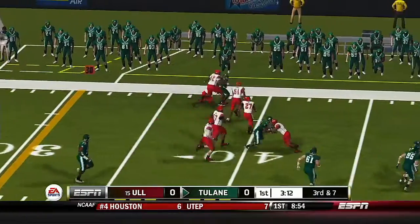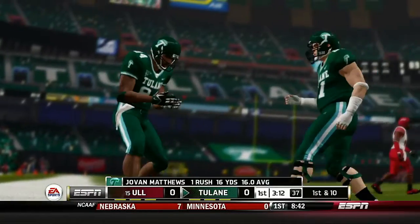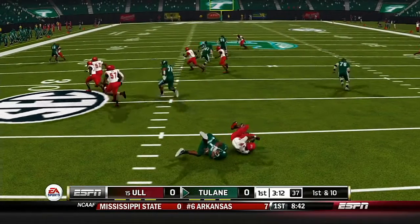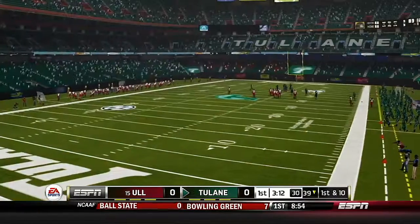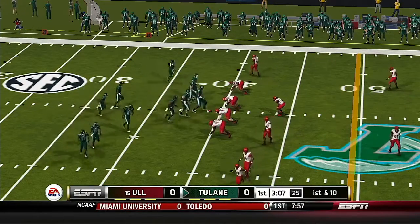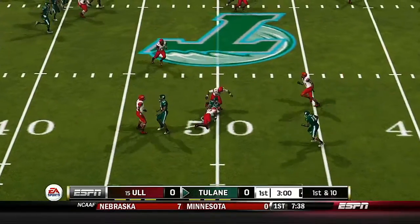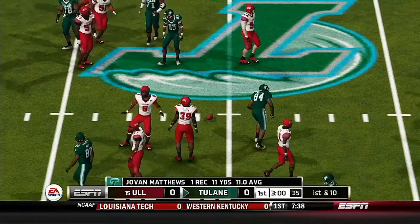He laterals, has some daylight, gains his way to the 39-yard line. That makes it 1st and 10 from their own 39-yard line. First down. And he's immediately tackled. Nice throw to hit the out route against man coverage for a first down.